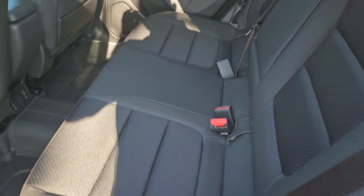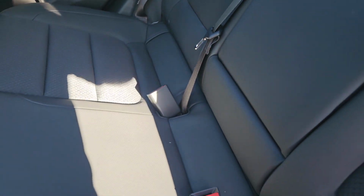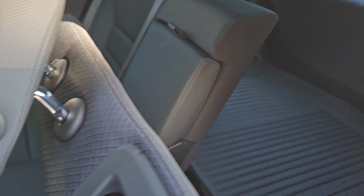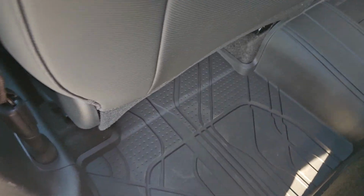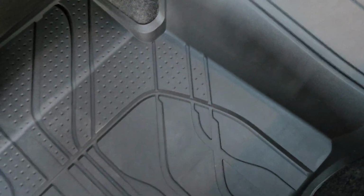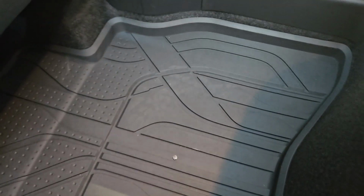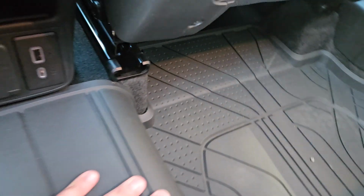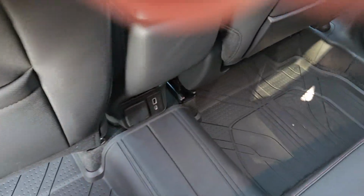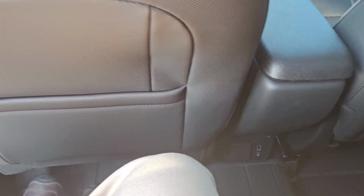So you have all cloth upholstery in the back here. You have this center piece that folds down for either armrest, cup holder, or both. These seats also do fold down in a 60-40 split to allow for more room, more storage. Down below, this is really nice. You have these nice all-weather mats that are not just on the floorboards here where your feet go, but all the way across. And they even go underneath the seats a little bit. So you got a lot of protection in this vehicle from any accidental or unwanted spills.